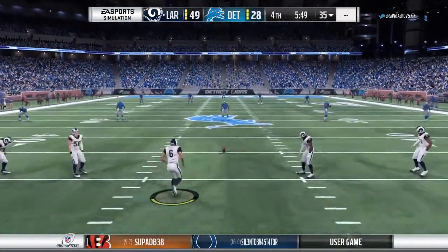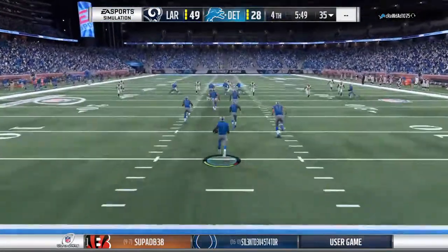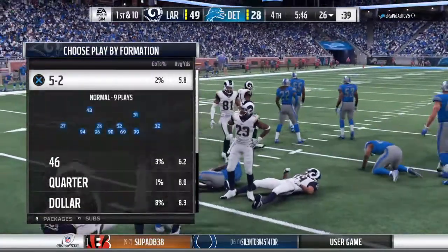So they throw the pick six. They'll get another shot at it now as this one's in the air. That's fielded in the end zone. And he'll take it up past the 25 to the 26-yard line.